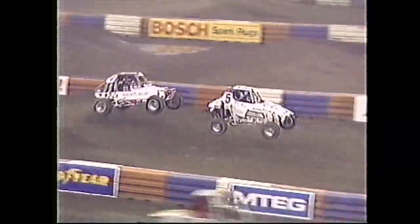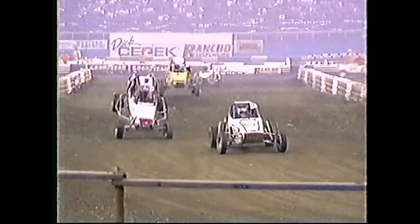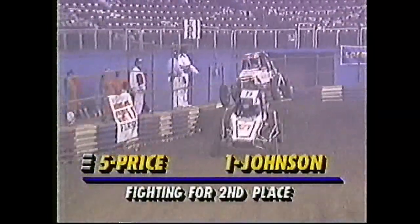But boy, is Jimmie Johnson putting on an exhibition. Let me tell you about number 5. What a great story he is. Joe Price. In 1981, a motorcycle accident left his legs paralyzed. He is paralyzed from the waist down and races by the use of hand controls, accelerates and brakes with the use of hand controls. And he's in that number 5 car, Joe Price. And he is no youngster, ladies and gentlemen.